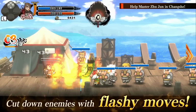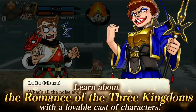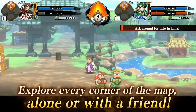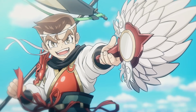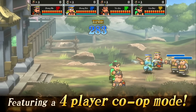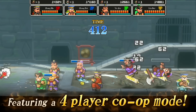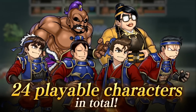I'm well excited for this as I love 3 Kingdoms stuff. Kunio-kun is Guan Yu, and alongside your bros Zhang Fei, Liu Bei, you go through the storyline. 24 playable characters, 4 people can play together, even online. It sounds amazeballs. The Japanese version does not have English, but both Asian versions do. The links below are to the ones that you want. Don't make a mistake. I will guide you.